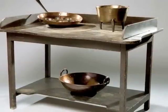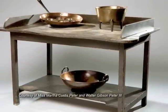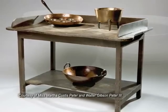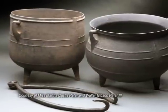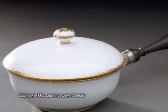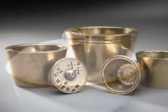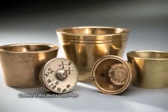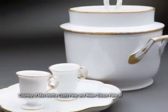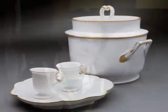We have a lot of things at Mount Vernon that actually belong to George and Martha Washington. And what's really special and highlighted in this exhibition is we have some of the actual pots and pans and dishes and things that were used in their kitchen here at Mount Vernon to entertain and feed all of their national and international guests that came to meet General and Mrs. Washington. These, we know, held food that the General and Mrs. Washington and their guests ate from, so that's really exciting.